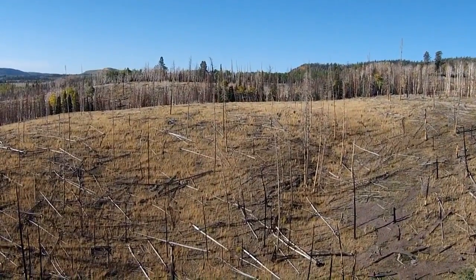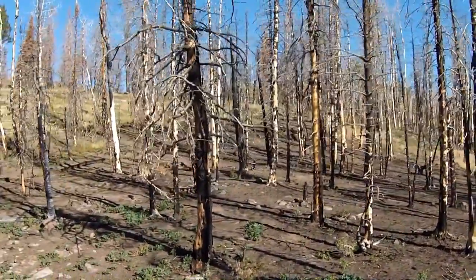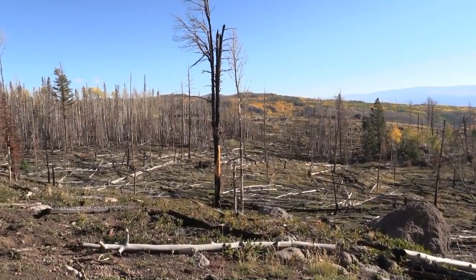We're standing in what is known as the Oldroyd Fire of 2000. In late July of 2000, a lightning strike started this fire and burnt very hot and covered about 1,600 acres. The Oldroyd Fire taught us many things. This little exclosure behind me is one of those lessons that we learned.